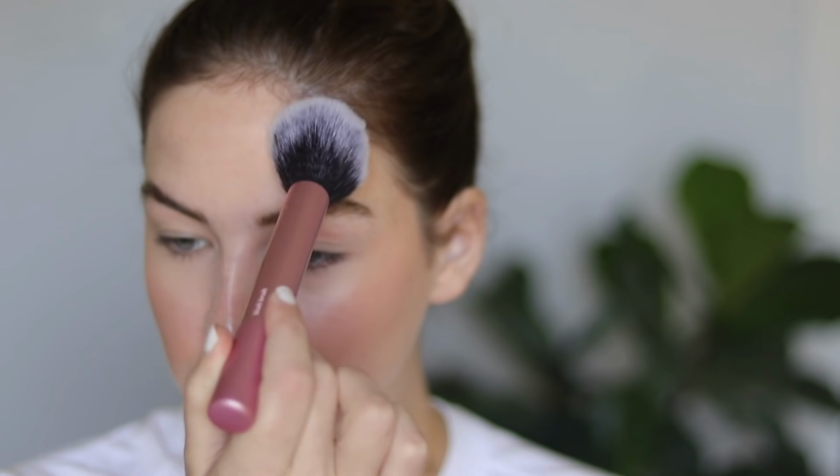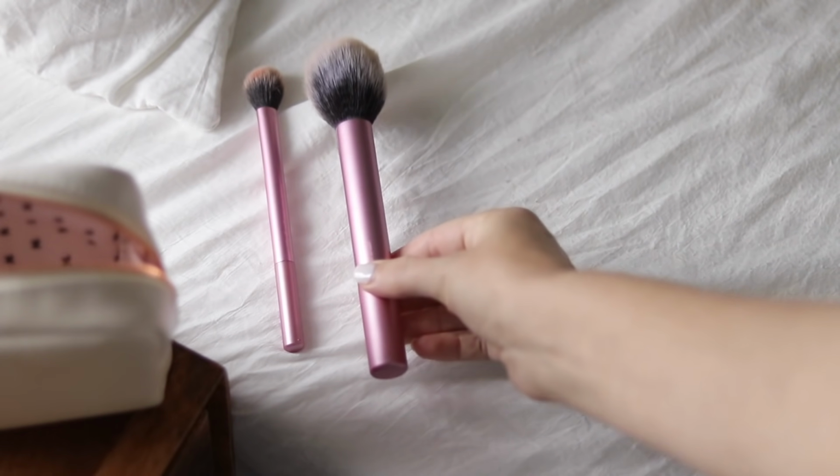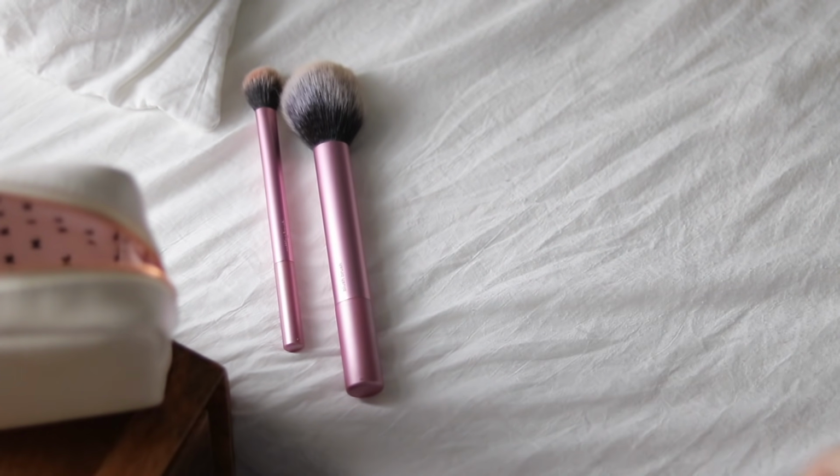This is the Real Techniques blush brush. Just anything you have in your collection that is made for powder. It can be small, it can be a big brush, whatever you feel you use most for powder. I still think that these larger style brushes are useful, especially if you're still working with powder bronzer and powder blushes.